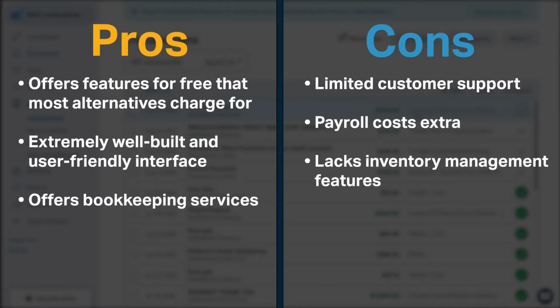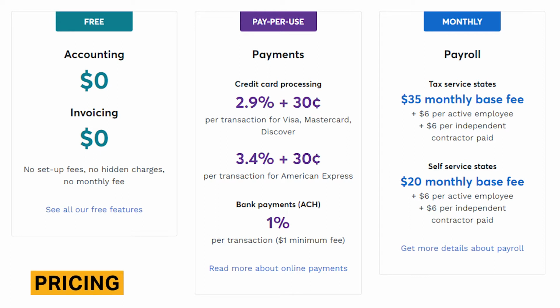On the other hand, it's difficult to get in touch with the Wave support team. Payroll comes at an additional monthly cost, and Wave lacks inventory management features that many businesses require. Wave offers their accounting software, invoicing features, and business bank accounts for free. Other features and services, such as payroll and bookkeeping services, come at varying costs starting at $20 per month.